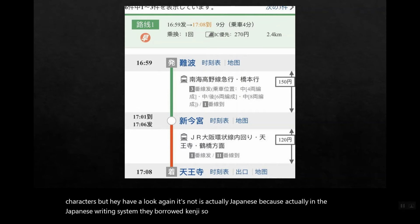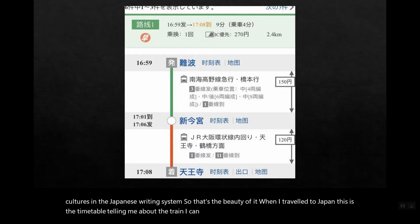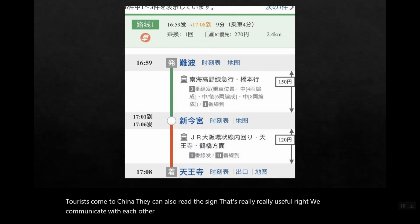Because in the Japanese writing system, they borrowed kanji, hanzi, the Chinese characters. That's the beauty of it. When I travel to Japan, this is the timetable telling me about the train. I can read it, no problem at all. Vice versa, Japanese tourists who come to China can also read the signs. That's really, really useful, right?